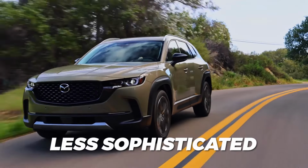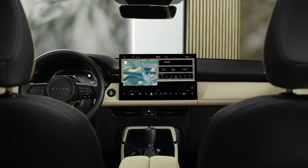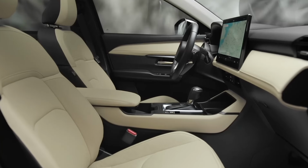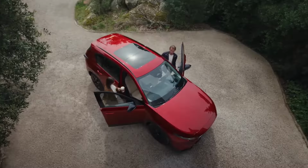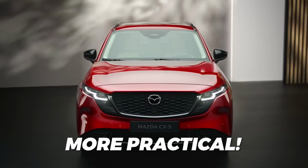The new CX-5 features Mazda's latest styling cues, more contemporary lighting elements, and an overall presence that feels more refined and upscale. Meanwhile, the CX-50, which is supposed to be the premium, adventure-oriented option, suddenly looks like the older, less sophisticated choice. But the styling difference is just the beginning. The new CX-5 is offering more interior space, better technology integration, and a level of refinement that the CX-50 simply can't match. Buyers who walk into a Mazda dealership expecting the CX-50 to be the flagship are discovering that the supposedly lesser CX-5 is actually the more modern, more practical, more technologically advanced option.